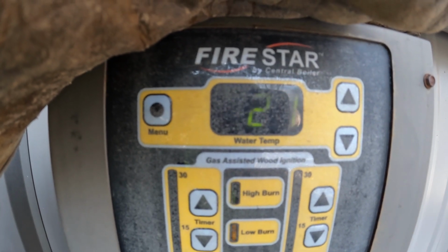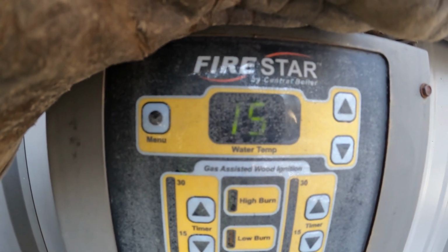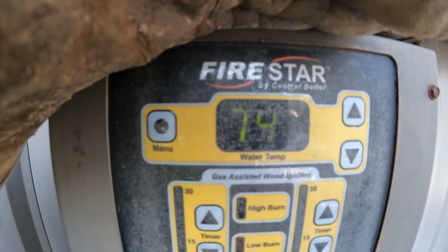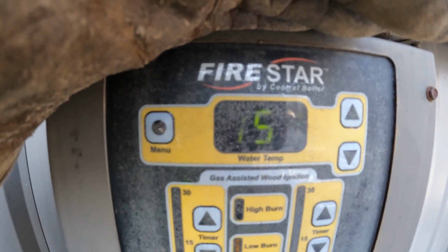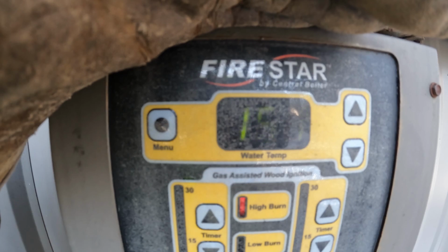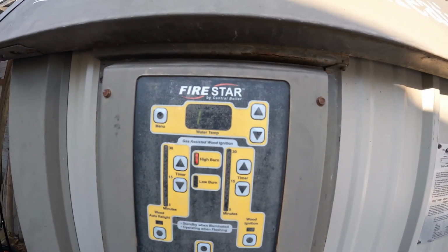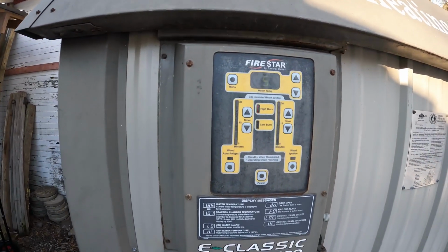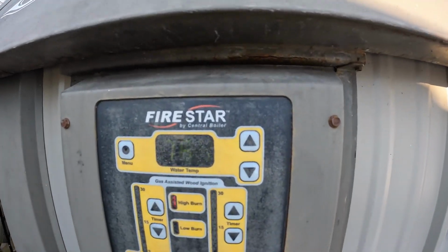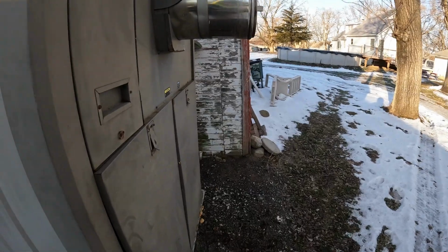All right, we're climbing, slow and steady. Get those coals around that downdraft blower or downdraft tube. It really helps it pick up. There we go, high burn. I didn't hear a big click though. Usually hear that solenoid click pretty hard. Let's check on her.